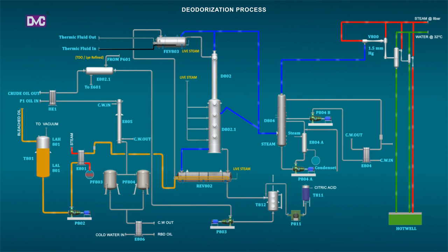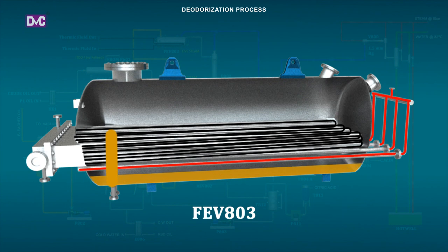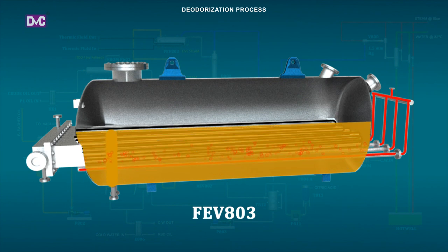Final heating under vacuum. The heated oil goes to final heater FEV803 to set the process temperature. The heat exchanger is a vacuum heat exchanger. Heating of the product is done under vacuum.